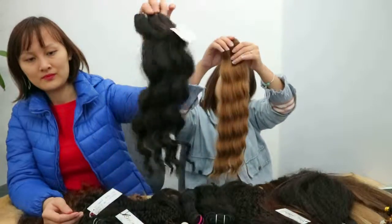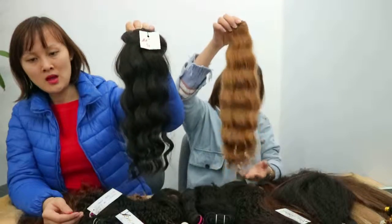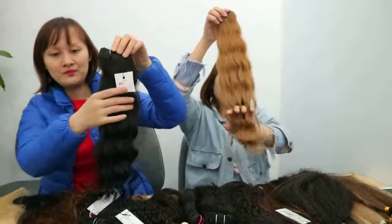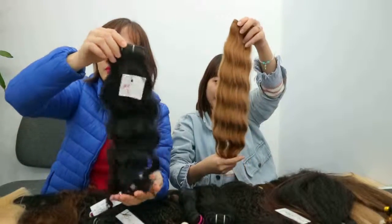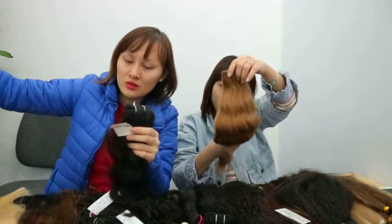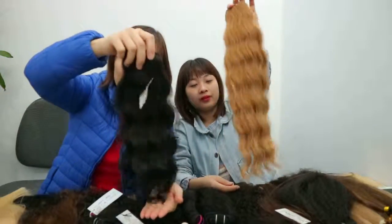Don't forget we supply human hair at wholesale price. And with high quality, I'm sure that our hair is a more reasonable price than others.